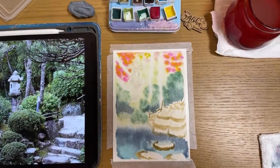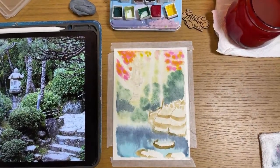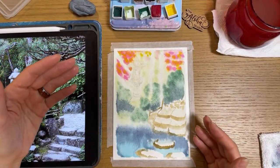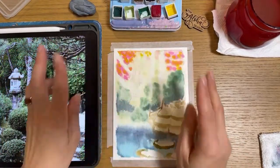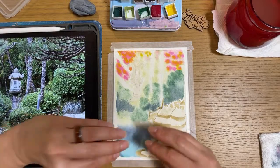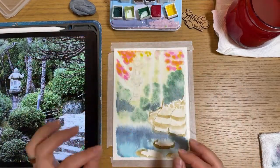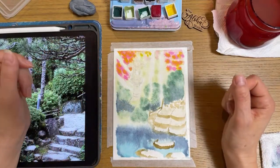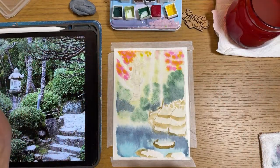Okay, so this was basically what you could call step 1 or layer 1. Or maybe 2, I'd say. First, the white titanium buff, you know, just cover the whole page and then drop in colors to define the basic shapes and regions of your painting. And now we can just look a bit more closely at the details.